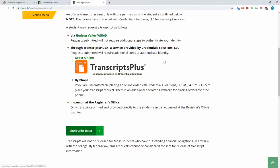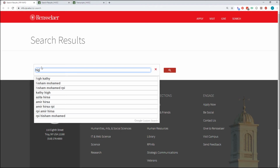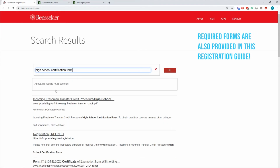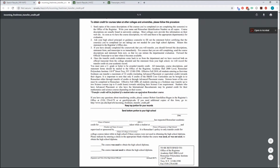In addition to sending this transcript, there is another piece of paperwork you'll need to complete, which is called the RPI High School Certification Form. On our website, if you go to the search, we can type it in here. You will need to bring this form to either your high school guidance counselor or your principal. They will need to fill out the form and indicate whether or not this course was required for high school graduation. Generally speaking, if you had the option to not take a college class to fill this requirement, you're fine to say that this course was not used to obtain the high school diploma.